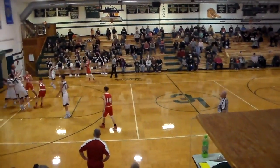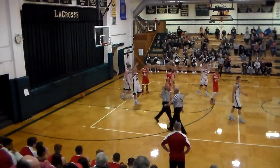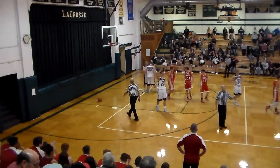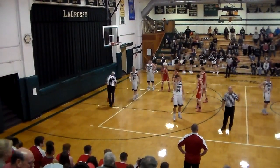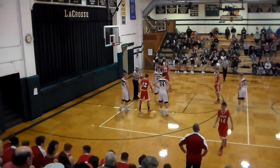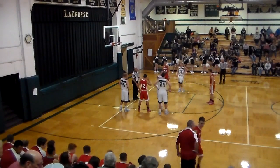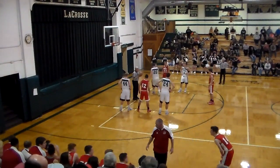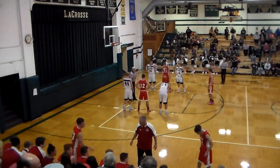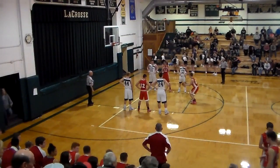4 seconds to go. Bounce pass in the lane, and a foul is going to be called as Broker is slammed to the floor. The blocked shot, but they say Claypool got him with the body, and that'll send Broker to the free throw line. With 2.4 seconds left. That's Claypool's third foul for LaCrosse. Both teams in some foul trouble as we get ready to head into the fourth quarter.